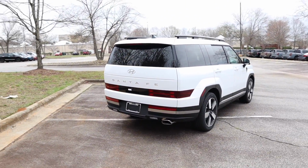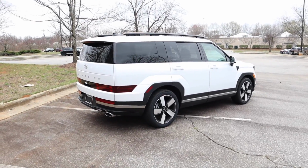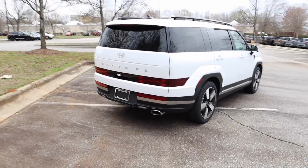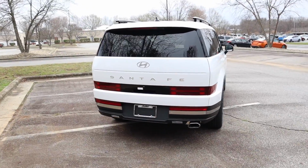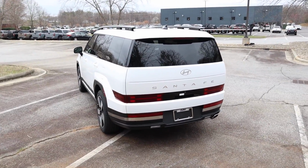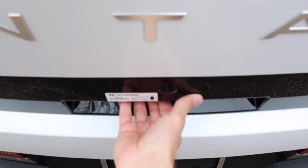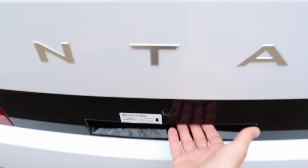And this can even tow right around 3,500 pounds when properly equipped. So if you have some smaller trailers, you want to put a hitch on the back if you want to attach bikes or something like that for that kind of rack, you have a pretty capable SUV for those types of activities. Now as we work our way to the back, there's the release handle up underneath where you can actually lock the vehicle too.